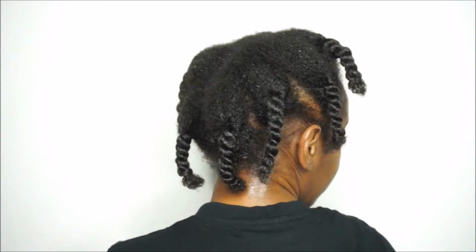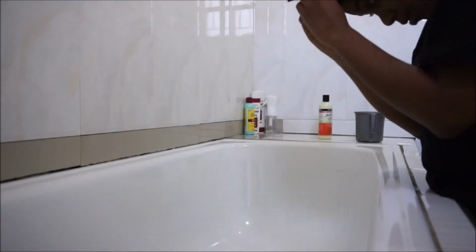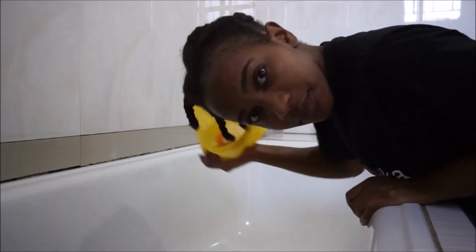So to pre-poo, I like to just cover my head with a plastic bag, and I essentially leave that on for 2 hours. And on this day, because I was taking a nap, I just put a satin bonnet on to help trap the heat even more. So 2 hours later, this is where I was, and now it was time for me to wash my hair.